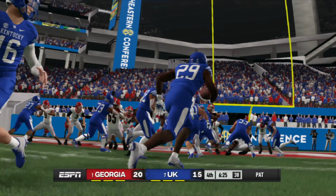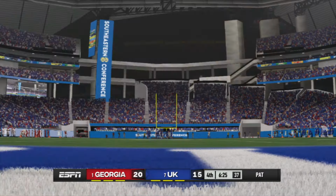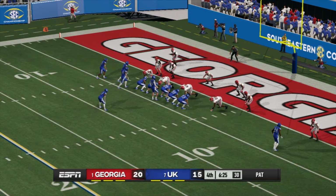Kid is a really reliable weapon. You definitely want the football in his hands near the end zone. He showed you why right there. So the kicker's going to stay on the sidelines. These guys will try for a two-point conversion.